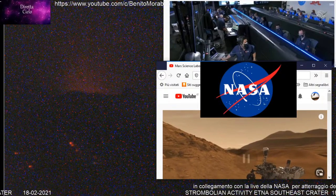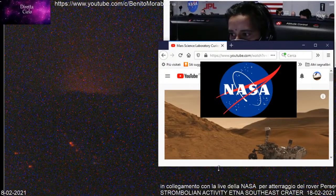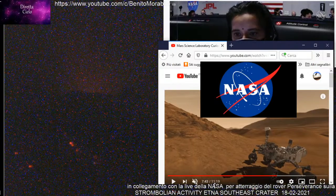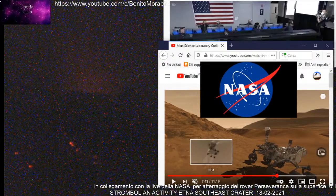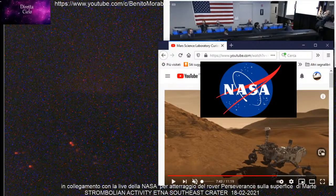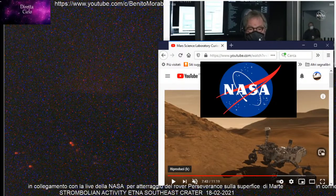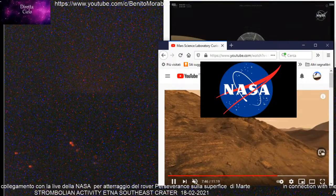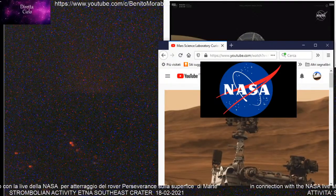Okay. We are currently 12.5 minutes from entry interface. We are coming upon cruise stage separation in 2 minutes and 20 seconds. What's happening now, Rob? Okay, well, we're just waiting. The rover is completely in charge. It's doing all the things we've taught it how to do. It's all built into the software. We've tested it over and over and over again. This team has spent 24 hours a day, 7 days a week, testing this thing for years. And so this is really the culmination of all that work.